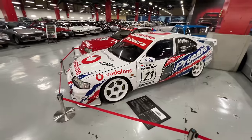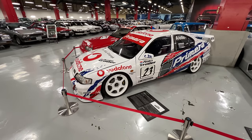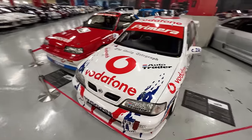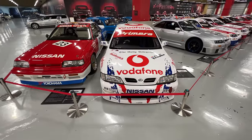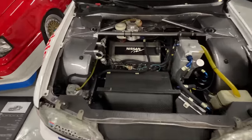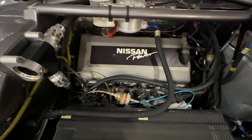So the P11 Primera is actually a very legendary car. Of course, this was raced in the BTCC Championship in the UK. Famous drivers like Aiello used to pilot these things. But the craziest thing is the engine. The craziest thing about this car is the way that the dry sumped SR20DE sits in the engine bay. You can see how low it is and how far back.